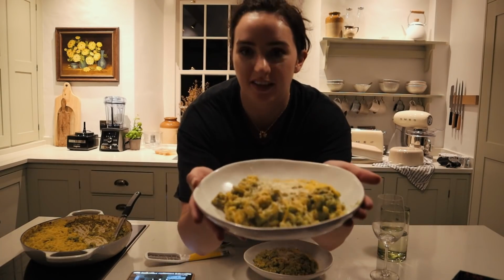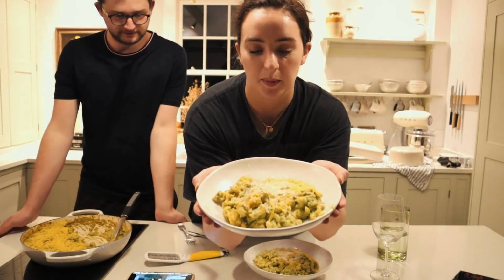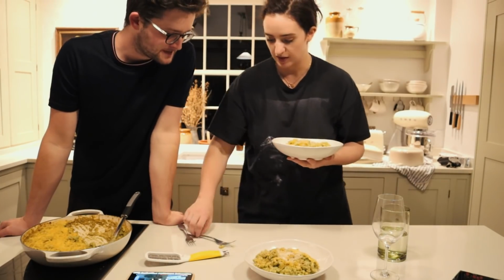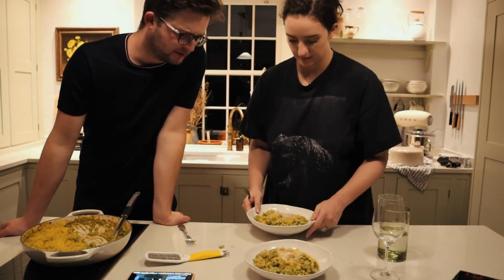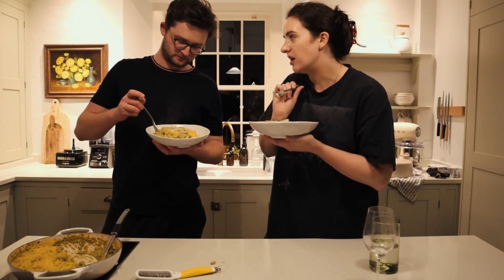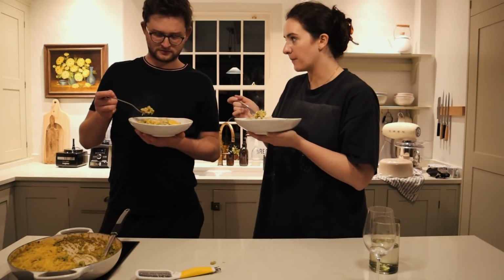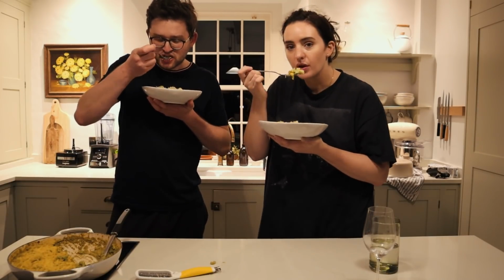Dinner is served. Here it is in all its glory. I apologise, the lighting is so bad, but this is looking dreamy. Do you want to try it? It's a bit green. We've had this before. Many a time. I haven't had it like this though. Have we? Yeah, I made it from my ebook. Oh.